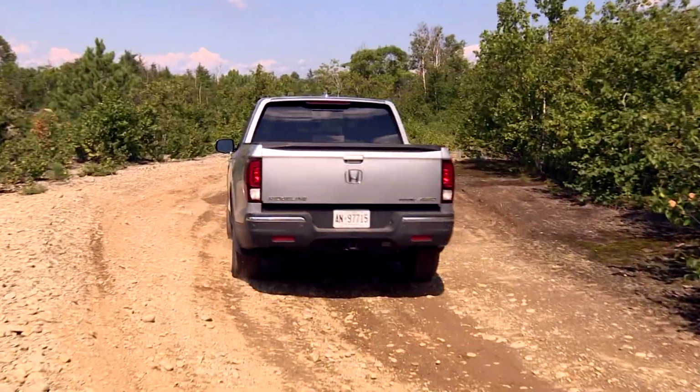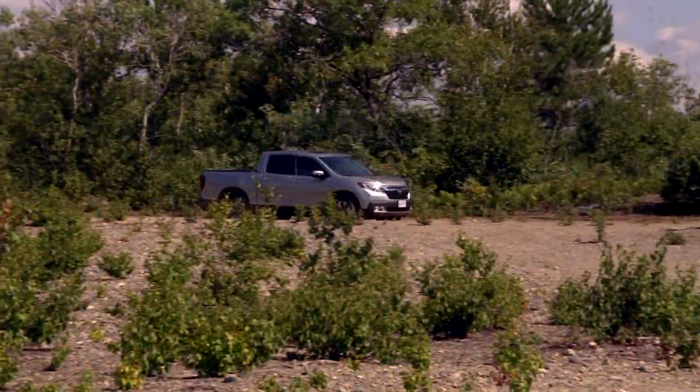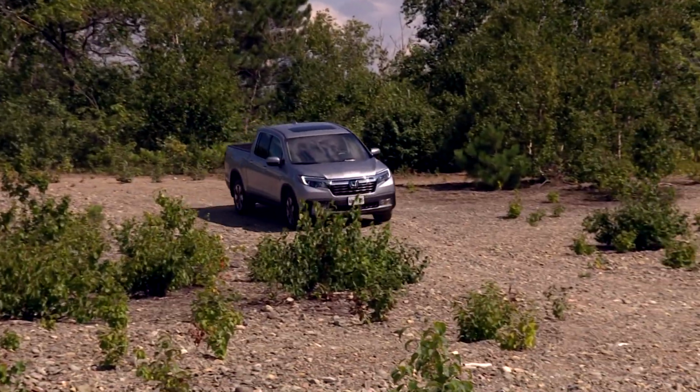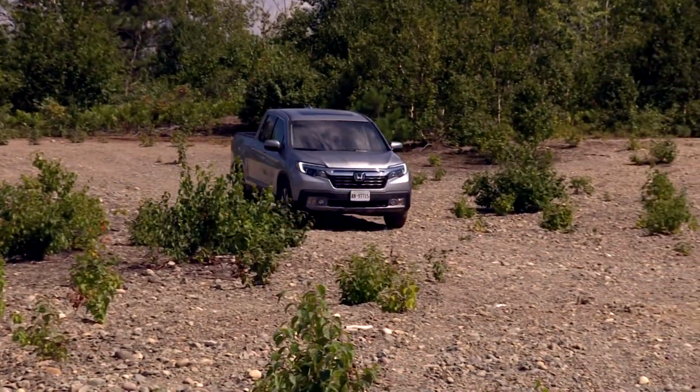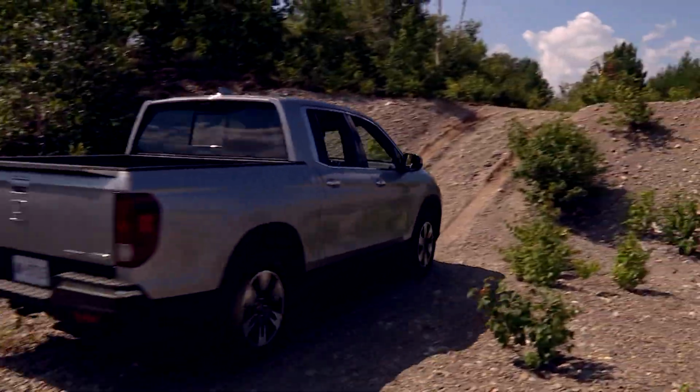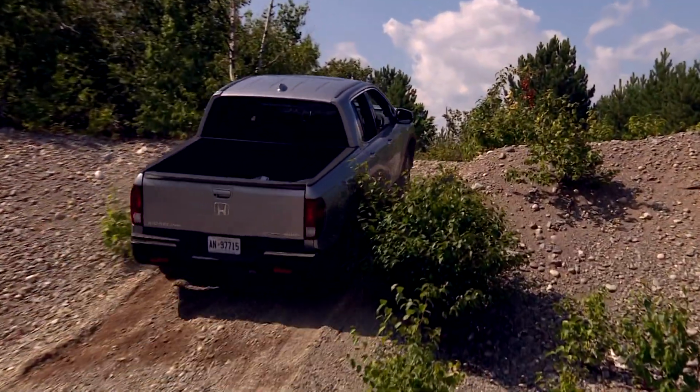Towing capacity is rated at 5,000 pounds and mileage, well, not bad. I did 11.7 liters per 100 clicks over the course of a 2,200 kilometer test drive with lots of highway driving. But it's the driving experience more than the numbers where the Ridgeline really all comes together.